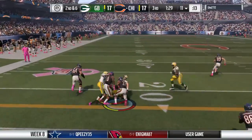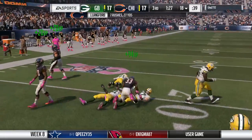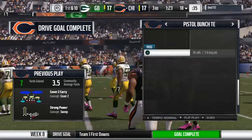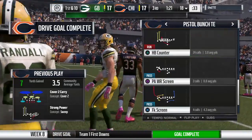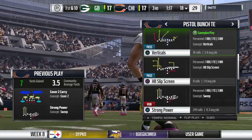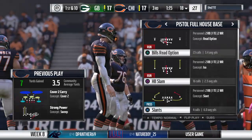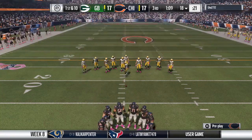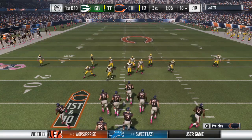On second down, Langford. And he'll be a couple yards shy of the 20 at the 18. 7 yards there, good enough to move the sticks. That's a nice, crisp run for a first down. I wonder if the defense might have been loosened up a little bit, maybe anticipating a pass instead of the run that they got. So it'll be first down here after the run.